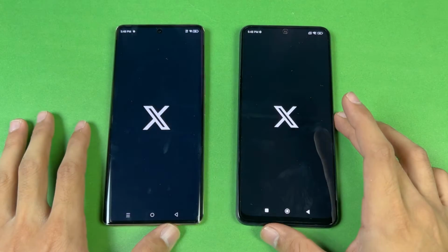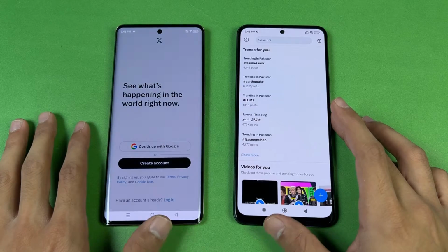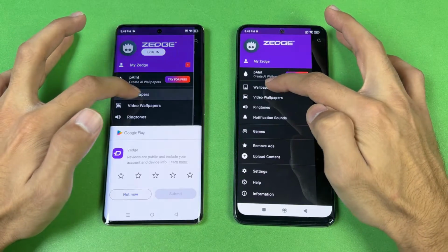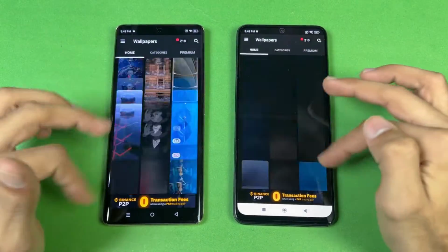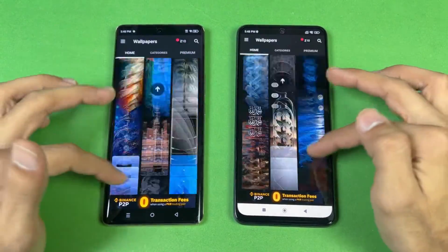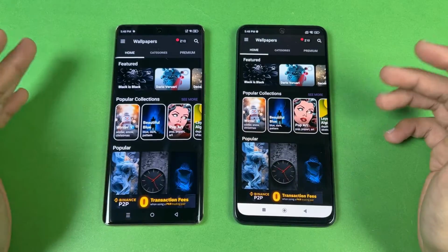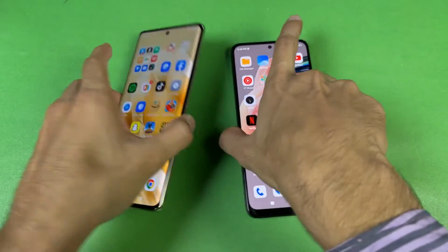And now let's open X, and about the same. Zedge, and Zedge opens slightly faster on the 030, and scrolling feels really smooth on both phones, although at the start we see a hiccup on the Redmi Note 12, not on the 030, but after some time it is really smooth. And lastly, I launched the cameras on both phones, the default camera application.